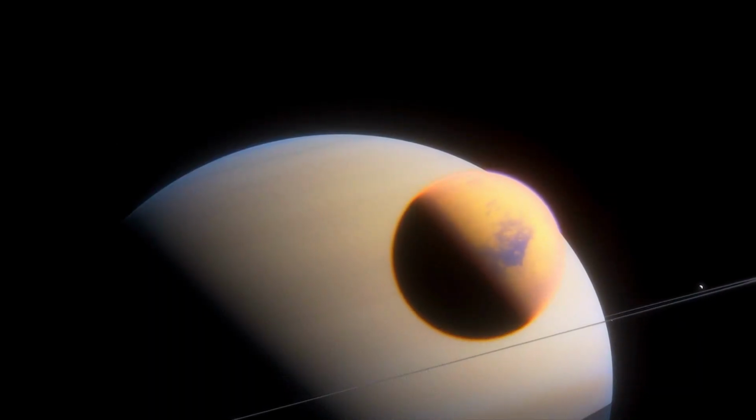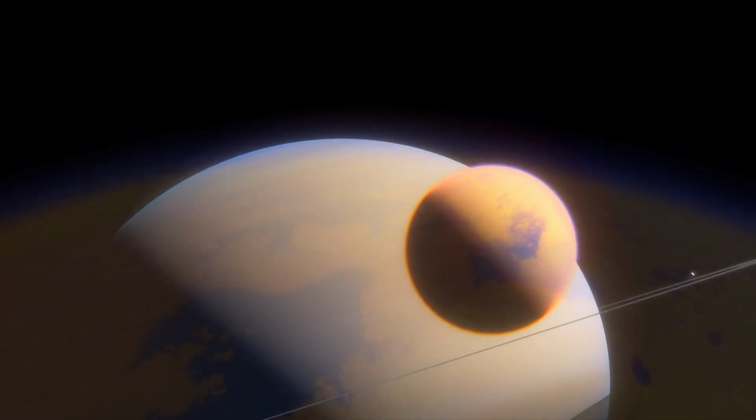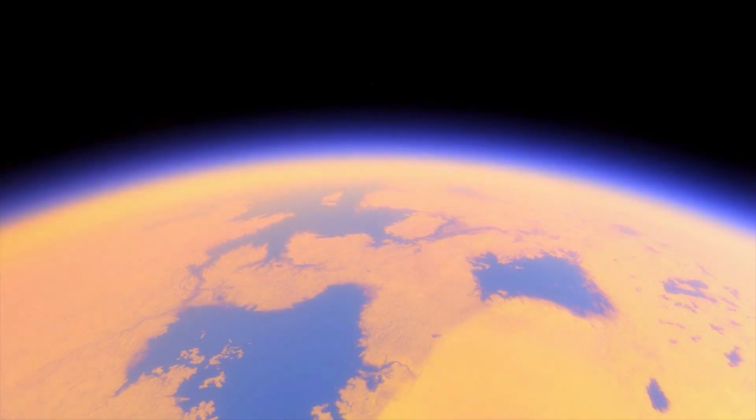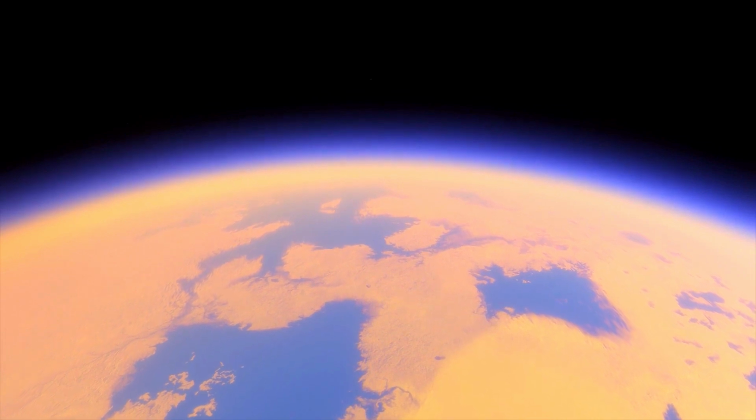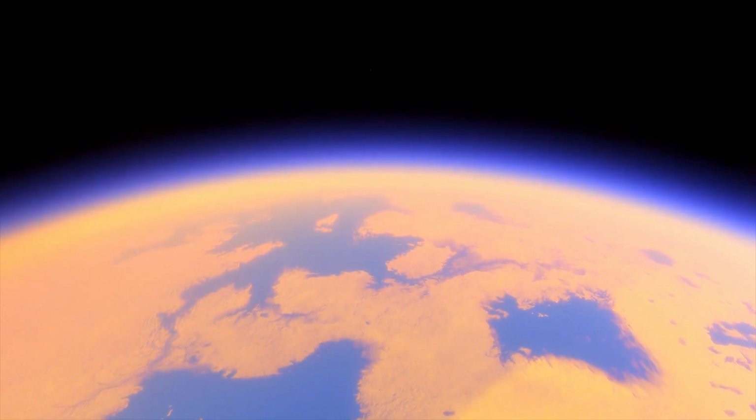Saturn's largest moon, Titan, is of great interest to scientists, as it is the only moon in the solar system with a dense atmosphere of nitrogen and methane. It will be interesting to see what may be discovered there on potential missions in the future.